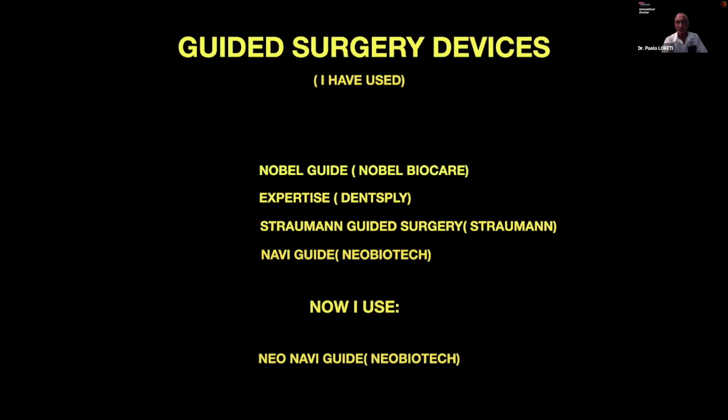I have used a lot of devices for guided surgery in my job. I started with Nobel Biocare. I used Expertise from Dentsply. I used Straumann guided surgery. And then I used NaviGuide, the first Neobiotech device for guided surgery. And nowadays I use NeoNaviGuide.